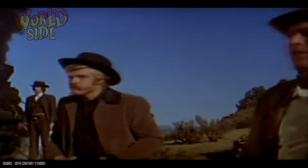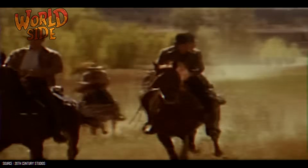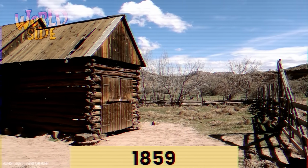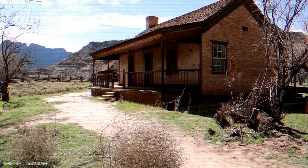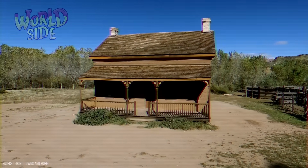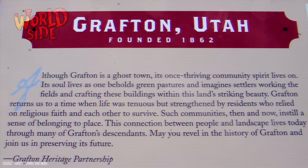If you've ever watched Butch Cassidy and the Sundance Kid, then you've already seen Grafton, Utah's most photogenic ghost town. Founded in 1859 by Mormon settlers, Grafton once thrived as a fertile farming community along the Virgin River. But floods, frontier tensions, and deep isolation drove its residents away.